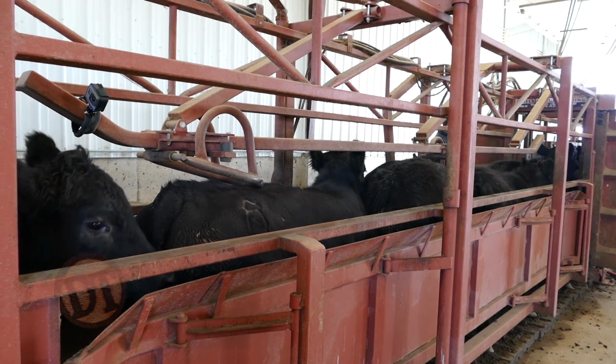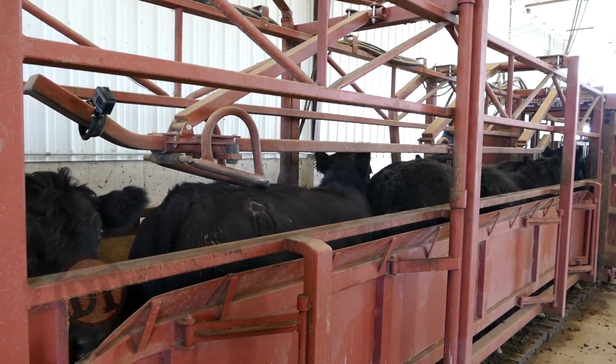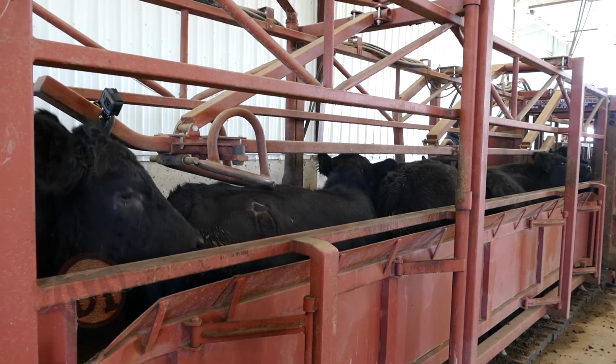Bobbing tails is to remove the switch, or the hairs at the bottom of the tail, to prevent manure balls on the tail, and to clean those animals up and help them in their environment. Docking is when we cut the tail off, kind of like a docked tail on a dog, where the animal doesn't have a tail at all. So we don't recommend tail docking, but we do recommend bobbing tails.